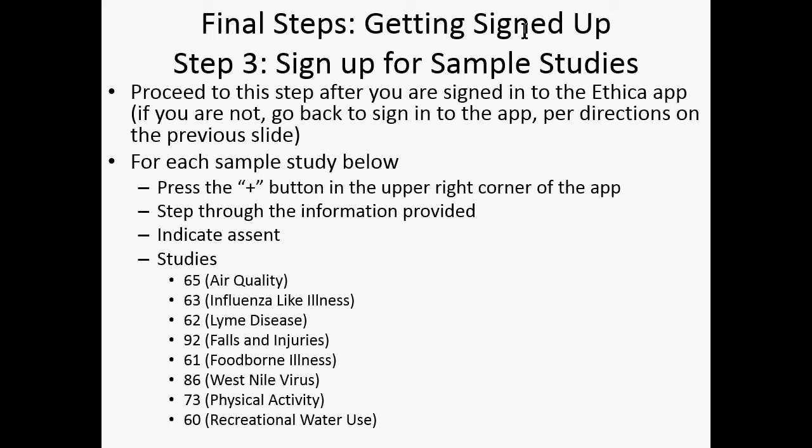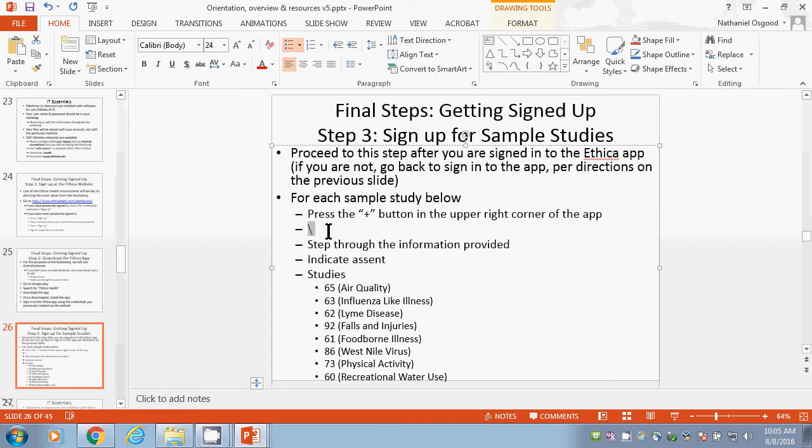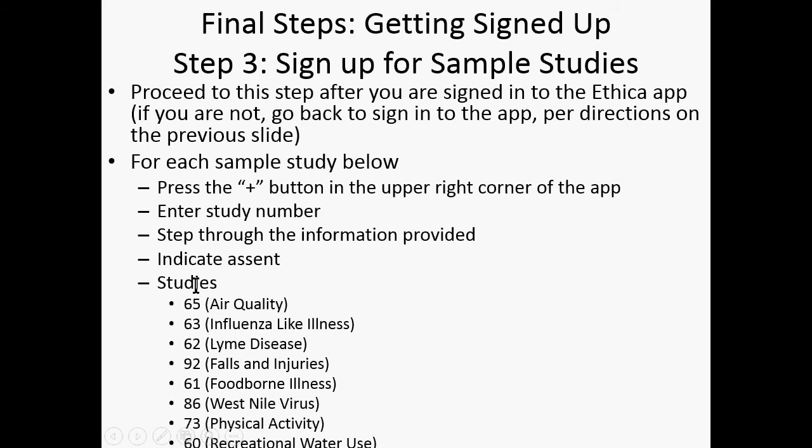So you'll press that plus button or do study registration, and basically you will enter a study number here. This should say enter study number, and you would do it for each of these studies. In other words, you'll enter 65, and that will present you information about study 65: what type of information is collected, the purpose of the study, etc. And at some point, it will say okay to continue, and you'll say okay. And that will enroll you in that particular study.